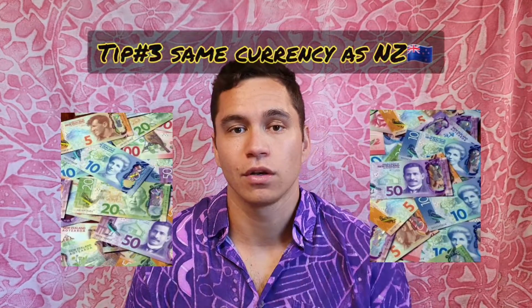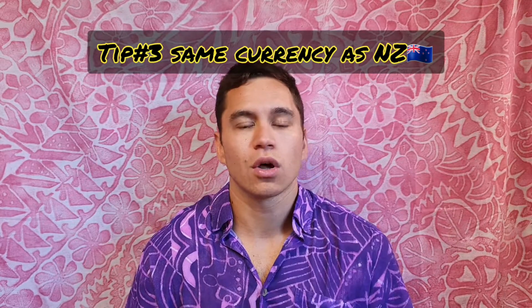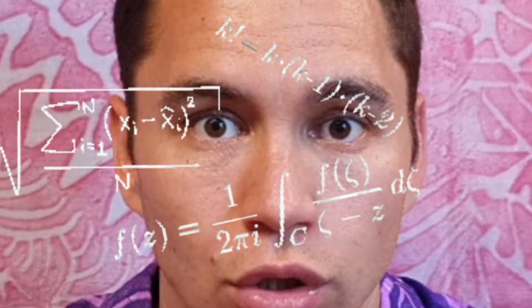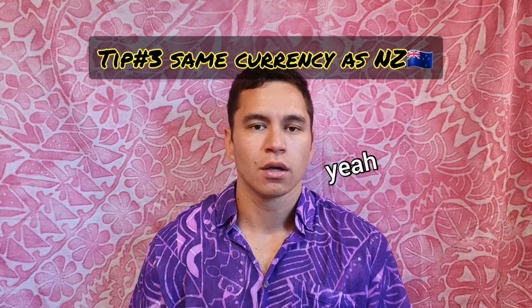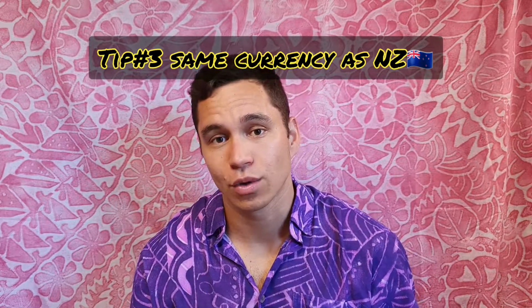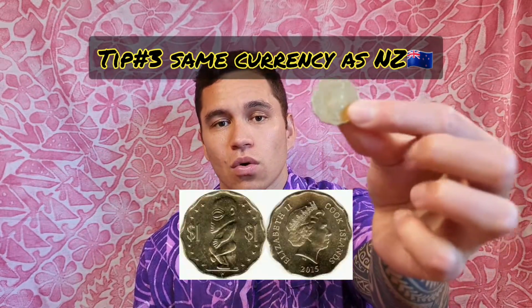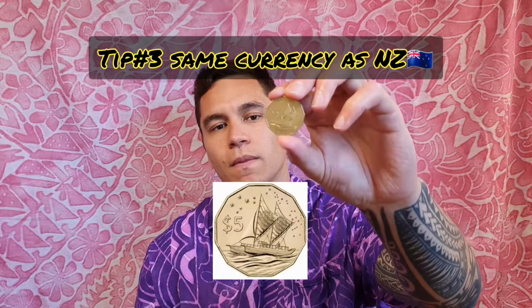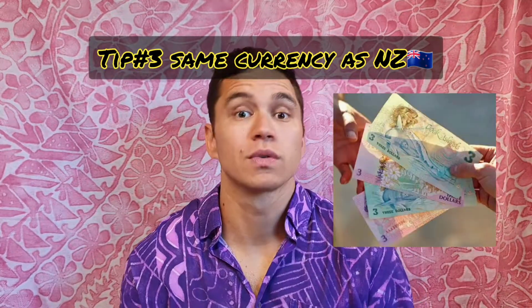The currency is the same as the New Zealand dollar. 1 New Zealand dollar equals 1 Cook Island dollar. When you're there, you might see coins like this. This is our $1 coin, $2 coin, and our $5 coin. There's also a $3 note around there somewhere.